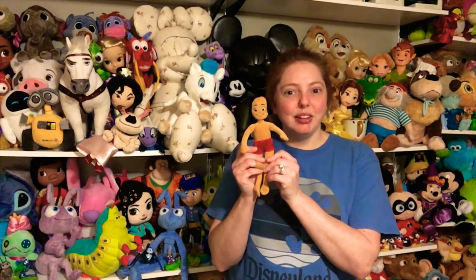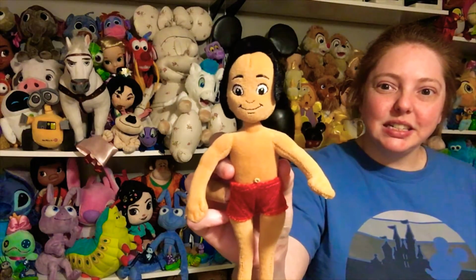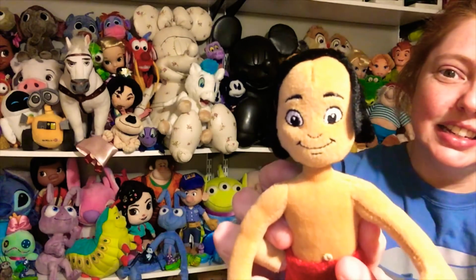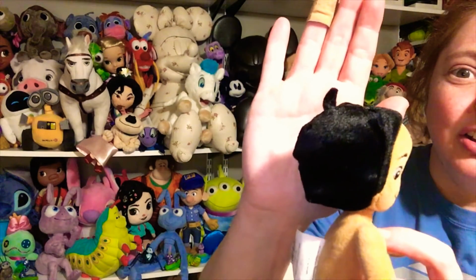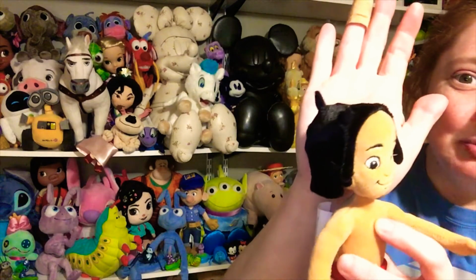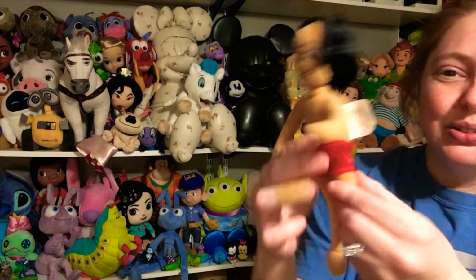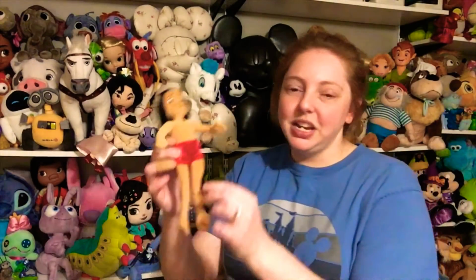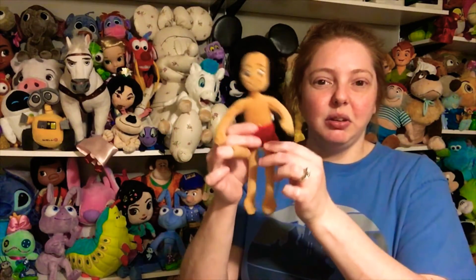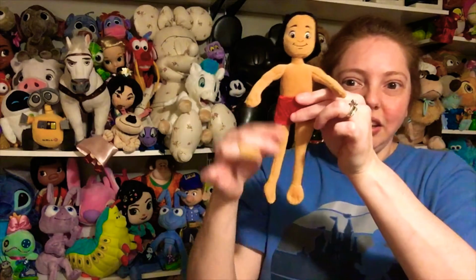I have little Mowgli, and he is very precious. He's from the Disney store, and he has an embroidered face, and he's got like a little alfalfa type sprig of hair on the top of his head, and his little red shorts. The only thing is where he's so tiny, there's not a whole lot to him structure wise, so his legs are kind of wonky looking.